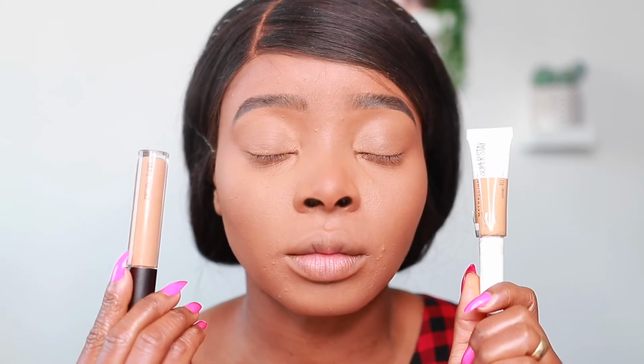So that's it done. What do you think, guys? This is the L'Oreal Mercier side and this is the Maybelline side. I think they're both lovely. Maybelline is $9.99. This is £25. So, you know, the price is a big difference. Now that I've set it with powder, it's actually looking really nice. But this is more full coverage than this.